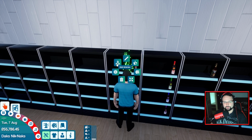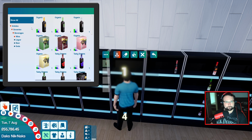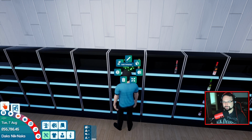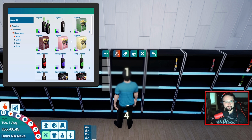Bit excessive, I know. Boxes, I'm going to go to the other side and start from the bottom so they can actually be laid out properly. I've got to do this for sodas and everything. I don't think sodas are going to get their own bays. They're going to have their own shelves, because I think there's absolutely ridiculous amounts of soda.